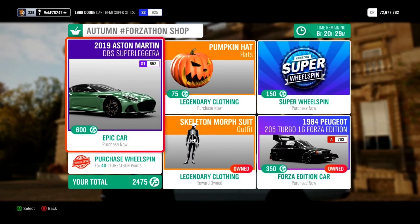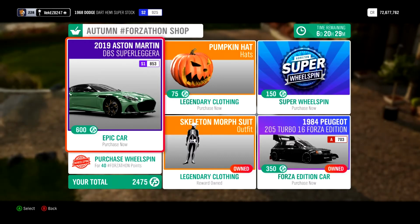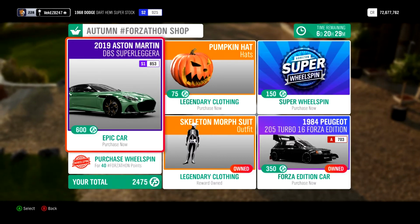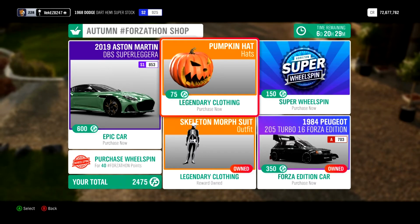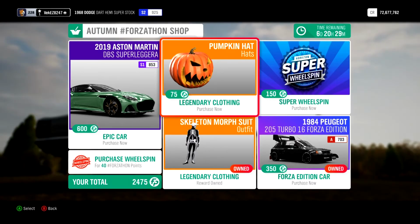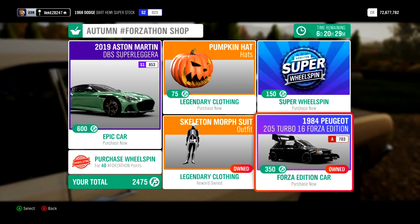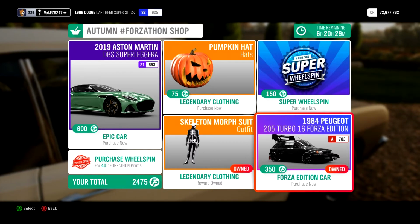Now, moving on to the Forzathon Shop, we do have the options of an Aston Martin DBS Superleggera at 600 Forzathon points. At 75 points, you can buy yourself a pumpkin hat. It is Halloween, so make sure to pick this one up and make up a costume for yourself. And then at 350 Forzathon points, we have the Peugeot Turbo 16 Forza Edition.